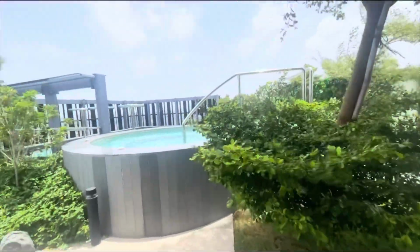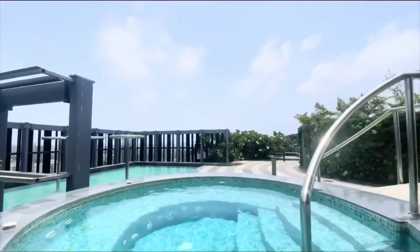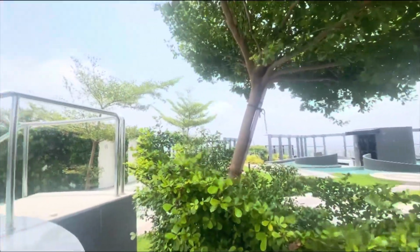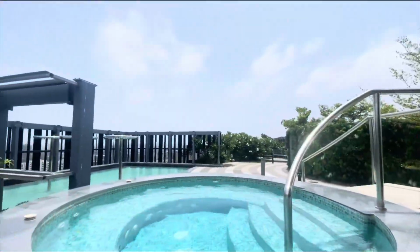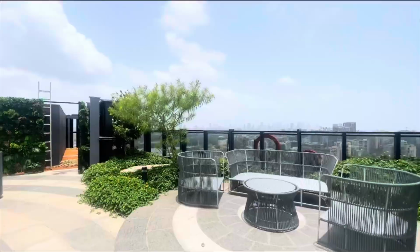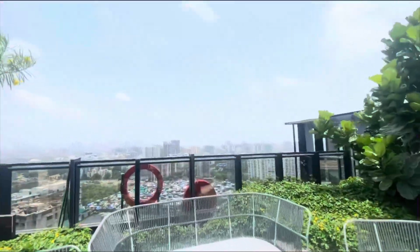A large resort style swimming pool accompanied by a luxurious jacuzzi, designed as an indoor outdoor oasis. This pool is open to fresh air. It's the perfect spot to unwind after a workout. It's more than just a pool, it feels like a private resort right here in the heart of BKC.